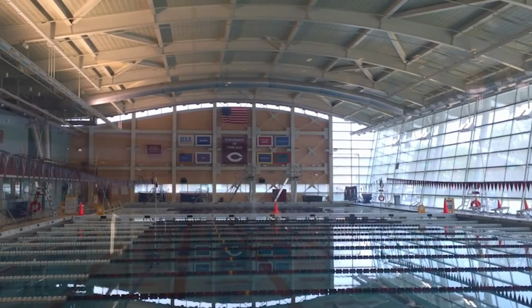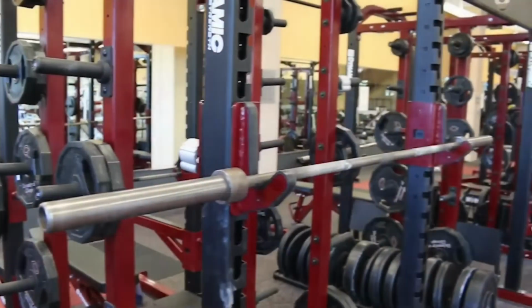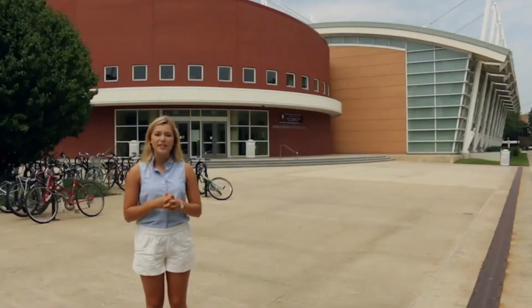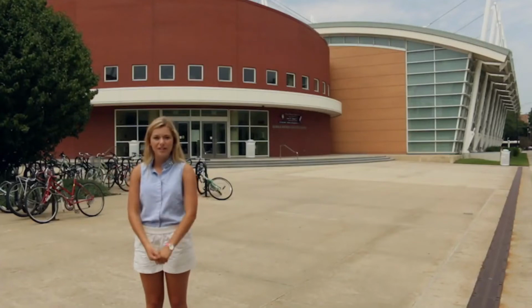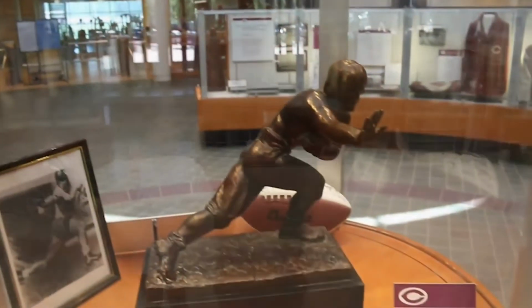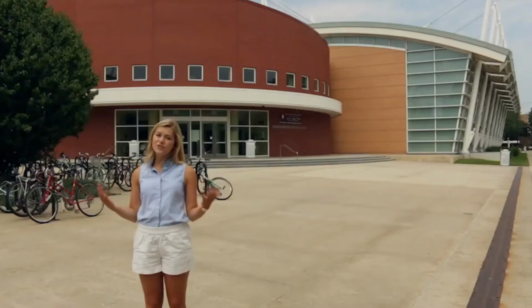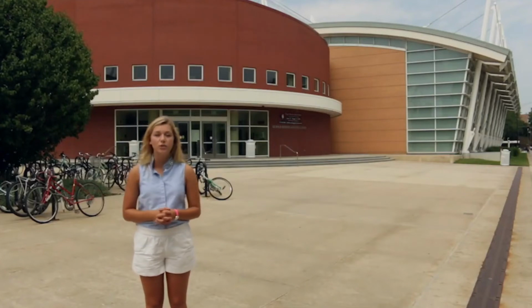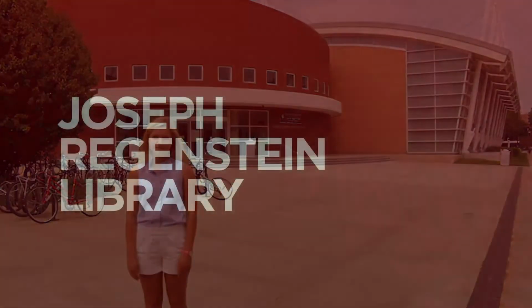This gym features an Olympic-sized swimming pool, competitive and auxiliary gymnasia, a fitness center, and a multi-purpose dance studio. In this dance studio, the university holds classes that are free for students year-round, including Zumba, cardio kickboxing, yoga, and several others. The lobby of the building also features the first ever Heisman Trophy won by Jay Berwanger. As far as varsity athletics, the university competes at the highest level of D3 athletics in the UAA conference, but our student athletes are students first and foremost.